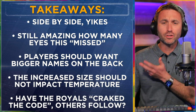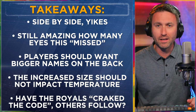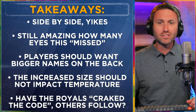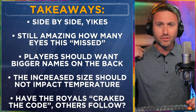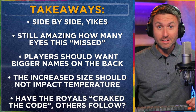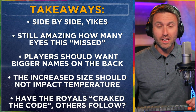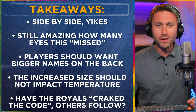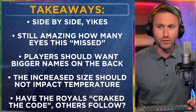And again, players should want their names larger on the back. I mentioned before it's for the fans and function and fashion. Yeah, how it looks, I suppose, is important. Players can't see their own names on the back of their jerseys. But fans can, and they'll see it in photos, and it's just more of an image and brand and pride thing that you would want your name in large on the back of your jersey.